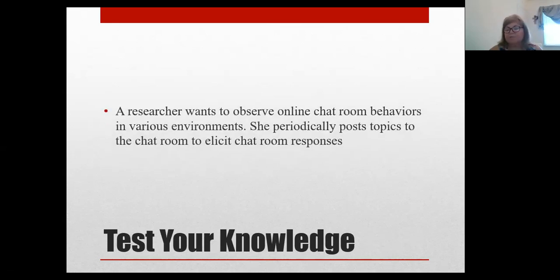I don't know if anybody has done research in the past or has a notion of what it is, but we can go ahead and test our knowledge on this. I have a couple of examples that we can review. One of them: a researcher wants to observe online chat room behaviors in various environments. She periodically posts topics to the chat room to elicit the chat room responses.